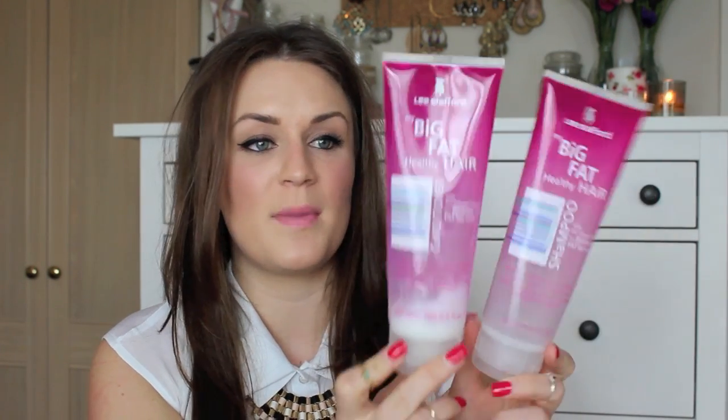The conditioner worked in my hair, the shampoo was good. Don't absolutely love them, but I wouldn't say no, I'd never buy them again, they're a waste of money. I did think they were good, just not absolutely outstanding as a shampoo and conditioner, but I have used them up and I did like them, so yeah.